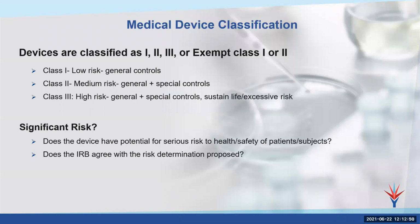about it in the 510K submission process, unless it's an exempt status. Class 3 is our highest risk. There are a lot of controls and balances and data that has to be collected and submitted to the agency via PMA. It usually sustains life or has an excessive risk profile associated with it. So those are the classifications, and how you determine the classification really comes down to significant risk. Does the device have a potential for serious risk to the health or safety of patients and subjects? And does the IRB agree with the risk determination that you are proposing? Once you get those 2 questions answered, you'll be able to define more clearly your strategy.